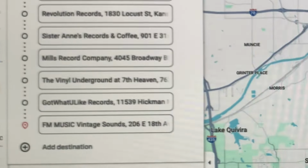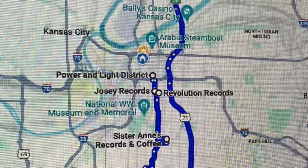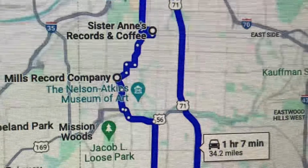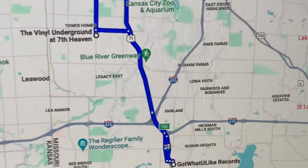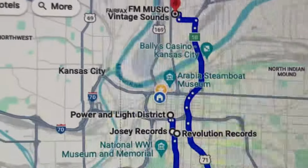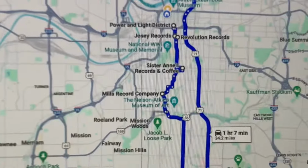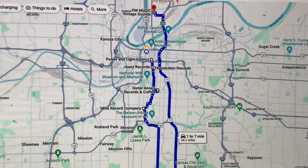As you see from this map that I've got up here, we're going to start down here in the Power and Light, go to Josie Records, Revolution, down to Sister Ann's, on into Mills Record Company, down to the Vinyl Underground, down to Got What You Like, and then we're going to make the trek back home and go to FM Music Vintage Sounds over there. So we're going to go out and do some digging today here in Kansas City and see what kind of gems we can come up with.